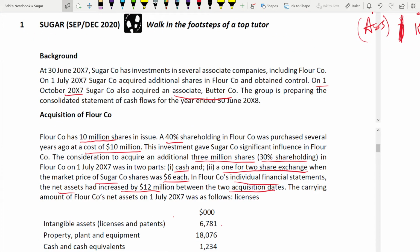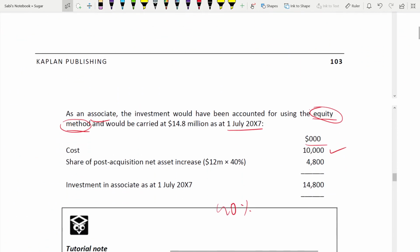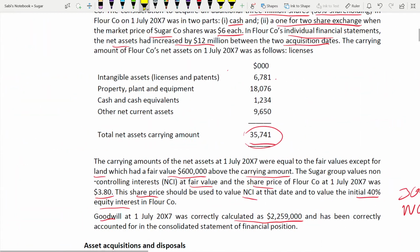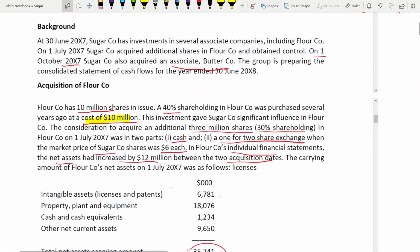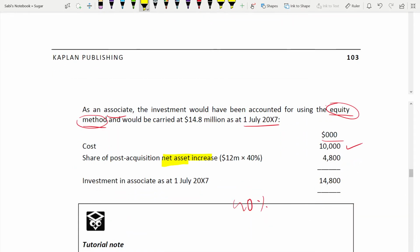You see, let me highlight it for you. It's a cost of 10 million. You have bought this associate for 10 million. This is the cost. After that, you are adding the share of post-acquisition net asset increase. After the acquisition, the net asset increase. How much was the net asset increase? They told that in the individual financial statements, the net assets increased by 12 million. So on that increase, you are applying the associate percentage.